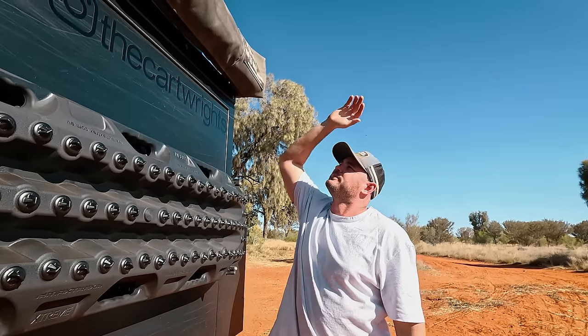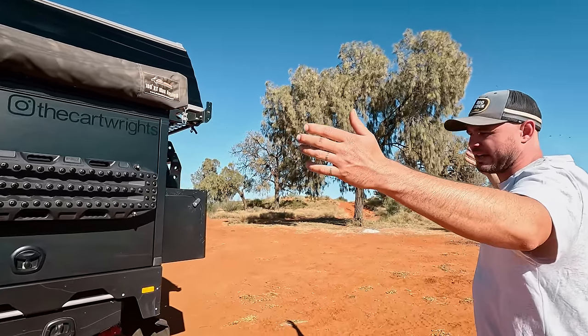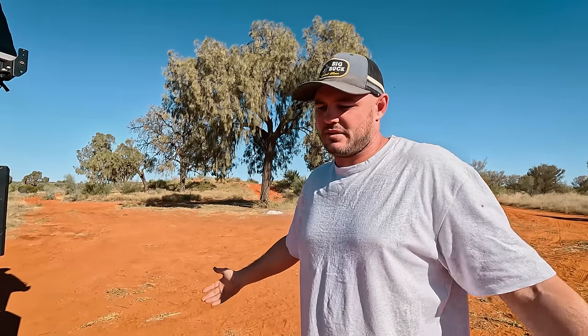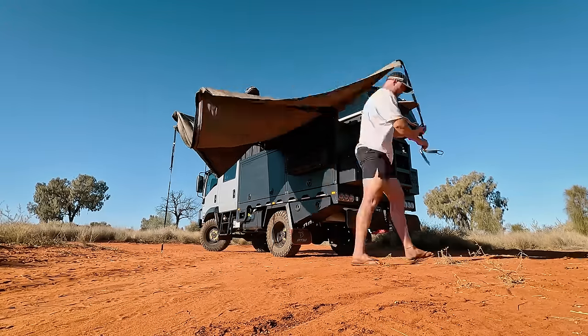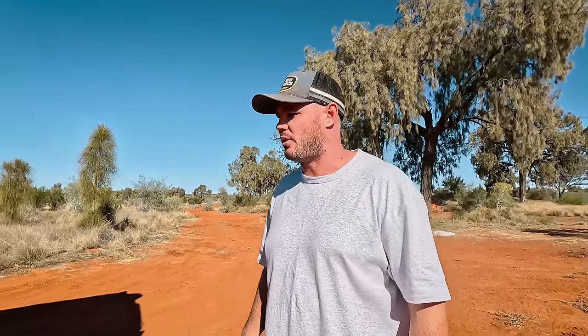Bush Company awning, the 180 degree XT awning. So she swings out, she covers the full length of the tray, full length of the canopies, covers part of the door. It throws as much shade as we need and it's super quick, super sturdy. Basically tough as nails. And it's super quick for me to set up by myself. It's easy. You've got kids screaming, kids are hungry, you pull up on the side of the road, you pull up on the beach, you throw that thing out, instant shade, no one's getting burnt. It's great.